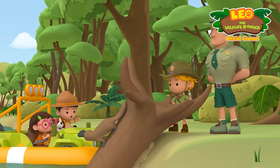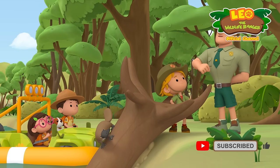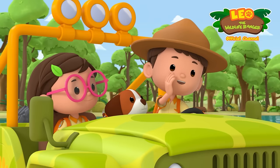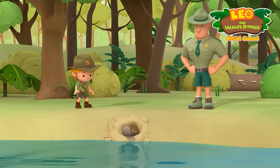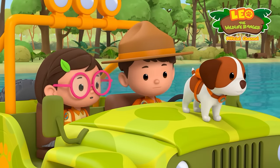Let's hook that tree to Platypus One and get it out of the way. Ranger Rocky, do you think you can help us with the winch? Of course, Junior Rangers. I'll help too. Stand clear! Look! There really was a burrow there. We did it! I hope everything is okay in there.